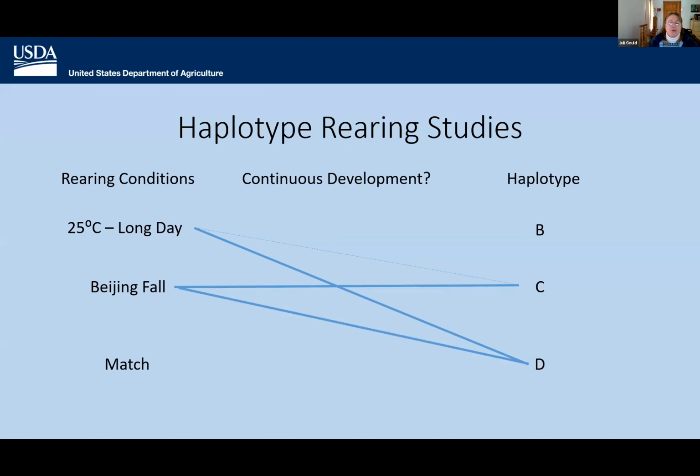And we already knew that type C did not rear well at all at 25 degrees C long day. We already knew that. And in our new test, that was exactly what we found. We found we had to use these Beijing fall conditions. Haplotype D, though, didn't really seem to care. It did absolutely fine. It didn't go into diapause under either of those conditions. Haplotype B, on the other hand, didn't come out under any conditions. They are still, in fact, in diapause as we speak. So there absolutely were biological differences between these haplotypes, and we will be studying them further.